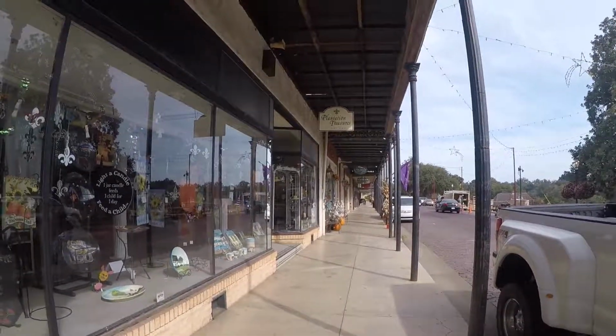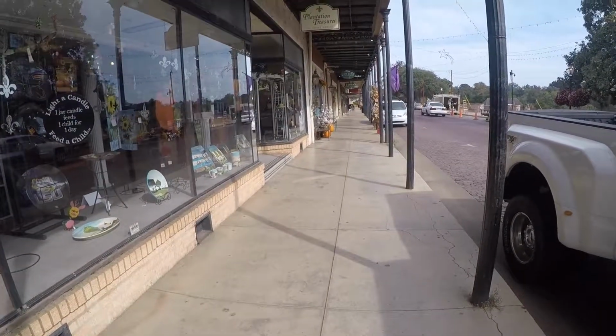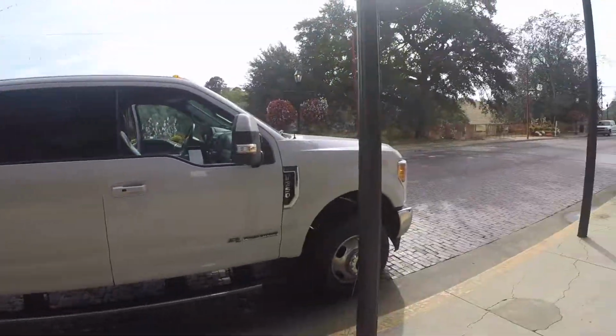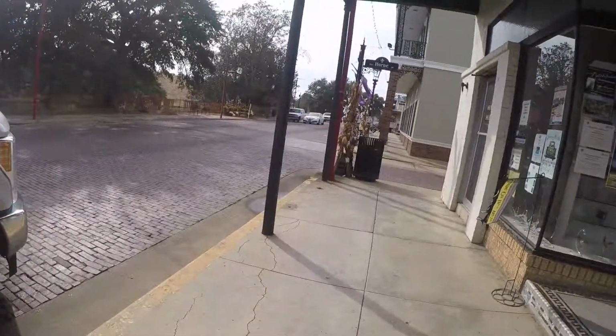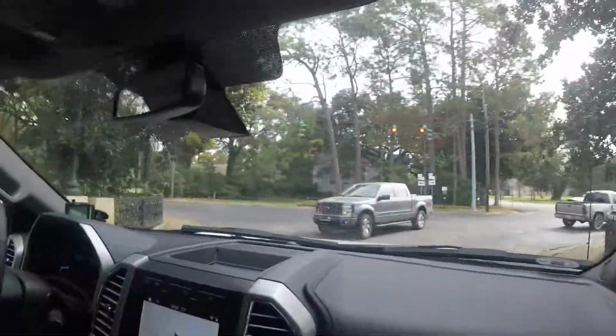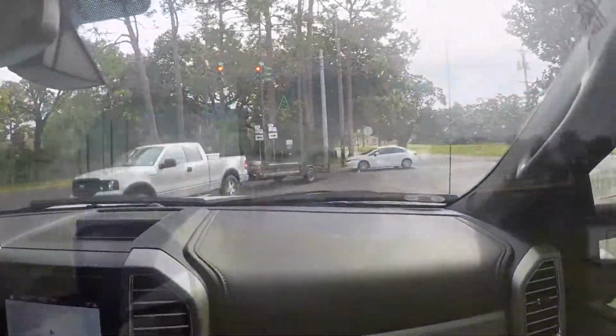This is Natchitoches, the oldest town in Louisiana. And we're going to try to find the visitor center. They don't stop on the road. You want to go right? Left, right, yes, right.